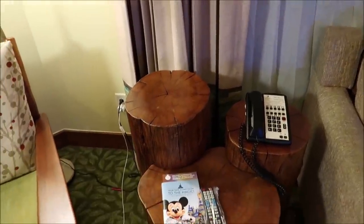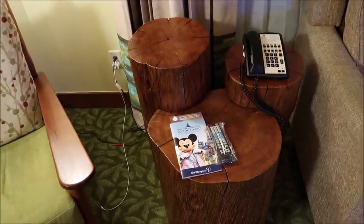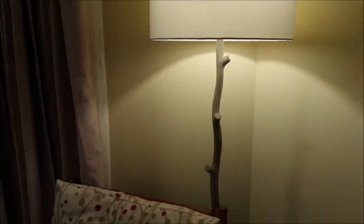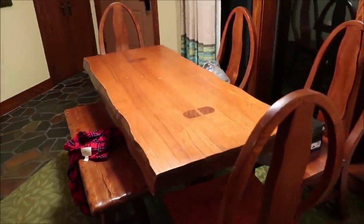Speaking of fine woodwork, would you guys consider that a hidden Mickey? I love it. I think it's really cool. And also, all the lamps are actually wood too. I'm gonna show you a couple of the other ones that are in the rooms. I just like the furniture in here. It's like my favorite thing about staying here.